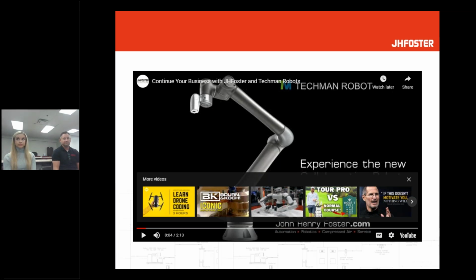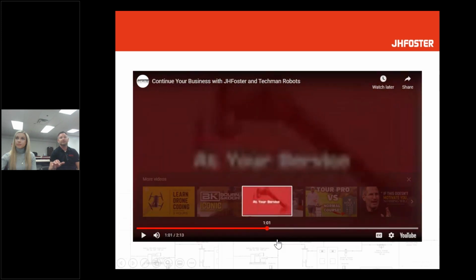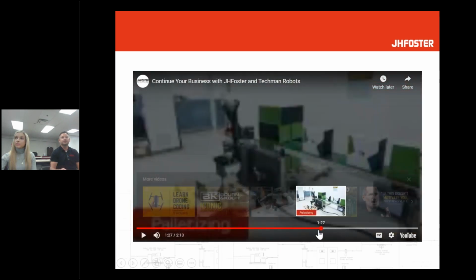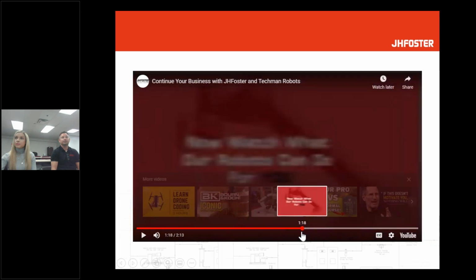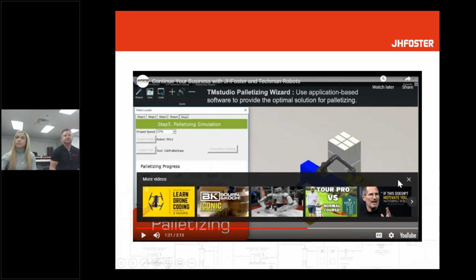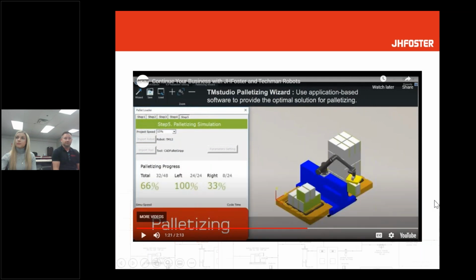So whether it's palletizing, which you saw in that video, could you fast forward just a little bit to where it does the automatic palletizing, right? Actually, back there. Yeah. So this right here, just pause right there. This is a canned solution that comes from TechMan Robots. TechMan is the robot that we sell, and it comes with onboard vision.